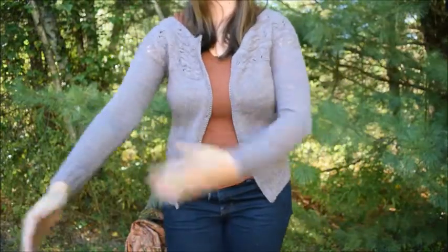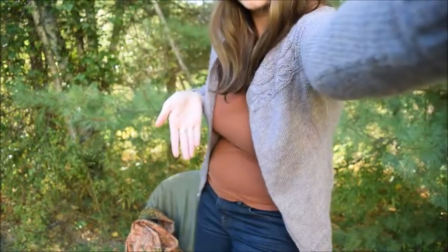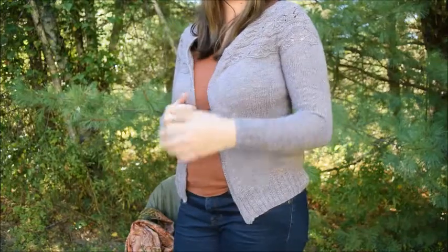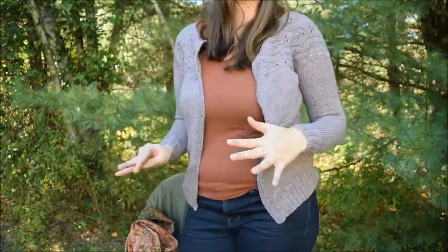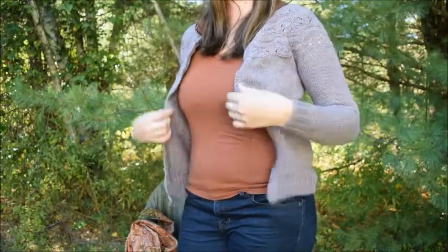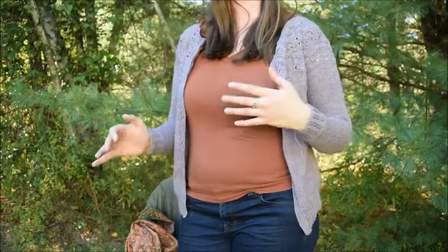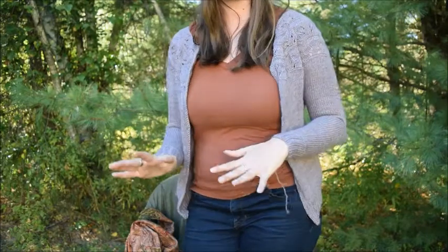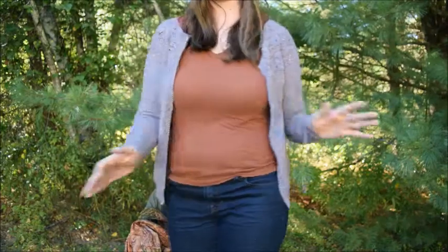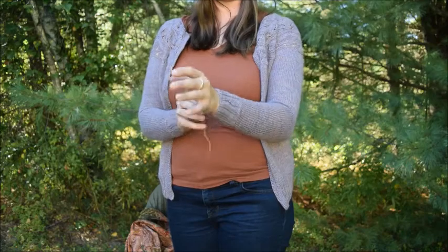Okay, hold on. So this is how it turned out. Let's see if we can get focus. It didn't grow tons, but the blocking definitely helped it get a little bit more of that drape. The sleeves are tight, so it takes a bit of effort to get them on, but I don't mind them being tight once they're on.